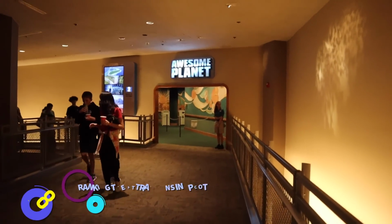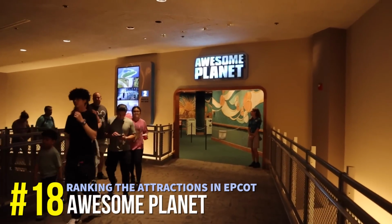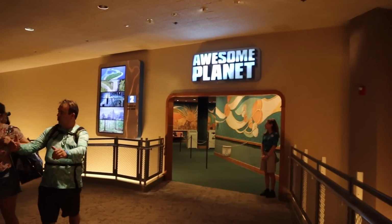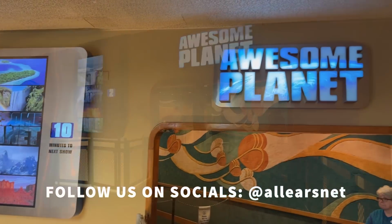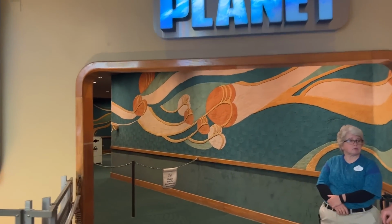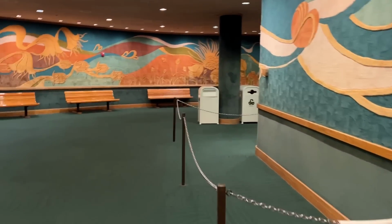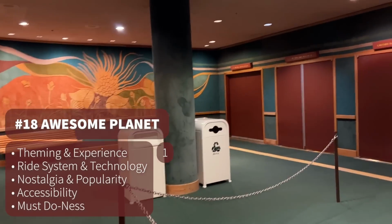Awesome Planet is a film about, well, the planet Earth. Some of the environmental effects that humanity has had on our planet. It's a very beautiful film, a short film, but it is going to be in the lowest place for a couple of reasons. Theming wise, this show's just in a theater. There's some beautiful aspects to the building, but those aren't even really exclusive to Awesome Planet. It's just the theater the Awesome Planet happens to be in, so a 1 out of 5 on theming.